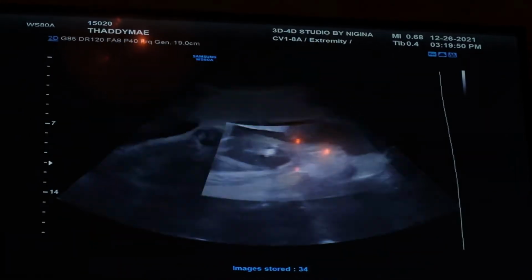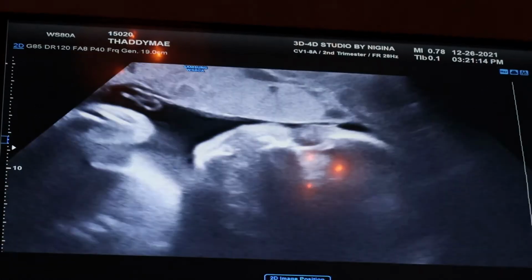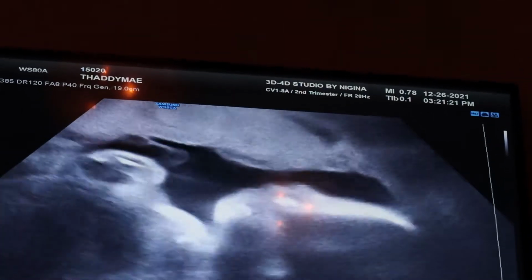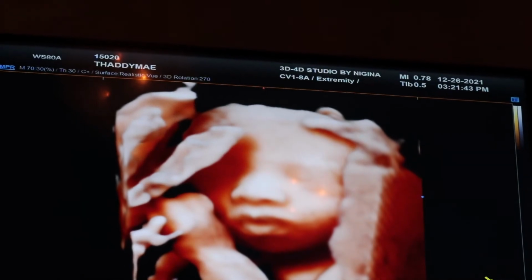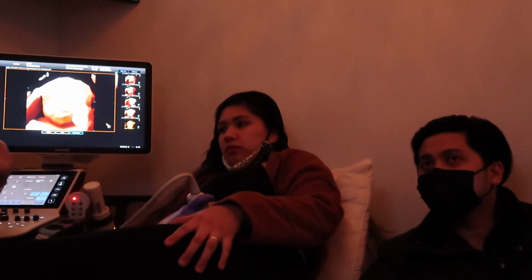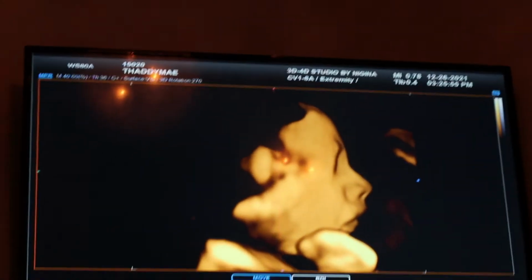Watch the mouth. He's swallowing. Do you guys see him drinking? He's always hungry. Can you see his mouth? Ay! Yung heartbeat ah! Ang ganda ng leaves! Beautiful. Oh, cute. Ay, ang cute ng nose. Hindi sa akin nagmana.